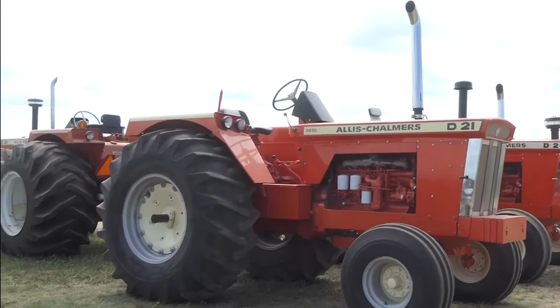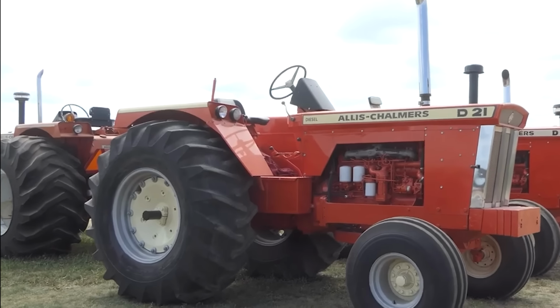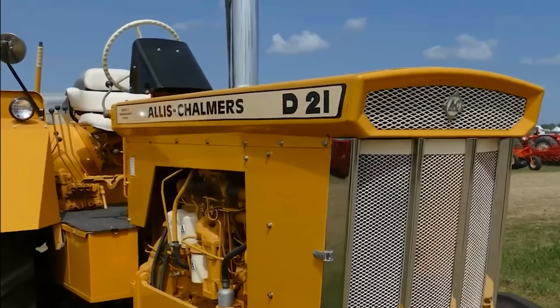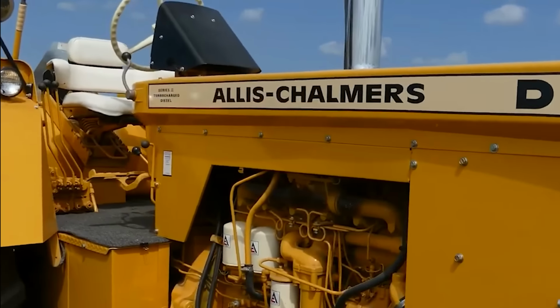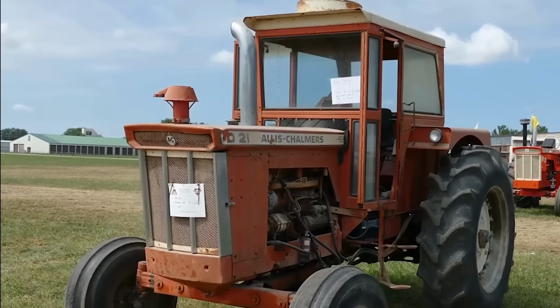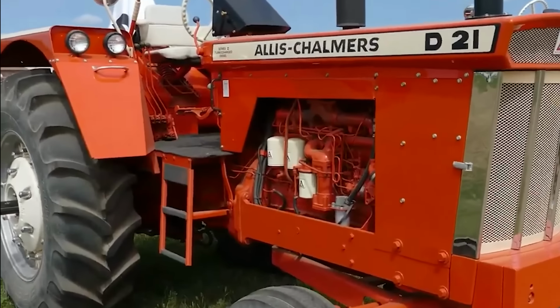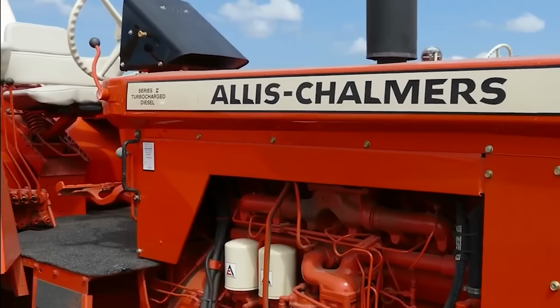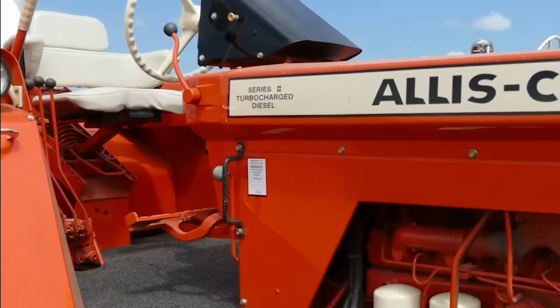Options included factory cabs, dual rear wheels, and various front-end configurations. Clean examples now bring $25,000 to $35,000 at auction, with low-hour cab-equipped models commanding premiums. The D21 Series 2 represents peak Allis-Chalmers engineering, when the company could compete with anyone in the horsepower race.